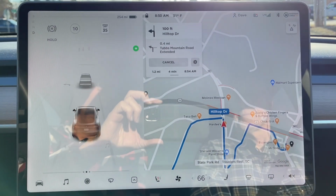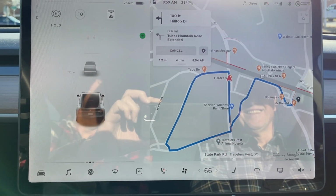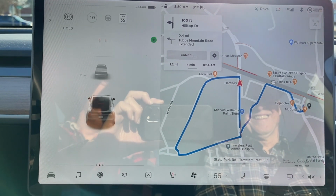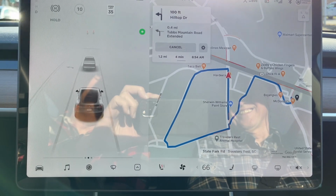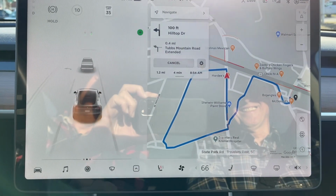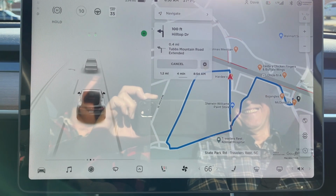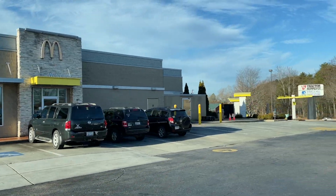Yeah, well, you'll see this. Look at Google here. We're going to Scottish breakfast, and it wants us to go back, around, down, and up, and all around. Isn't that wild? We just turn right here at this road, and it's right there. So go figure. Google's great, but not all the time. We're here for Scottish breakfast.